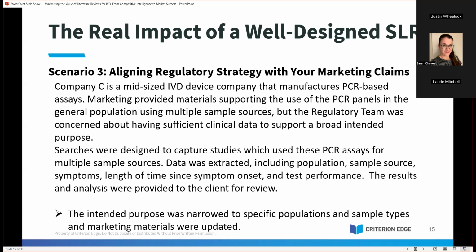So we really were able to give them that sort of snapshot of these tests are shown to have a pretty solid accuracy and sensitivity, specificity under these circumstances. But when you get into pediatric populations, immunocompromised populations, transplant recipients, HIV positive individuals, those are where they may want to actually include some additional limitations that specifically limit the intended use, to make sure that they could support the performance of their test in all indications and populations.